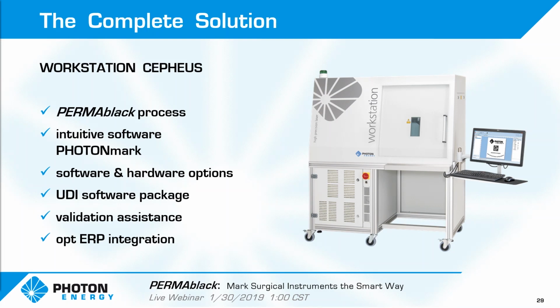The machine comes with our standard software, which is very intuitive and easy to use. For our medical customers, we have several options dedicated to the medical market, like a special UDI software, assistance regarding validation, or integration into your ERP system by providing proper interfaces.